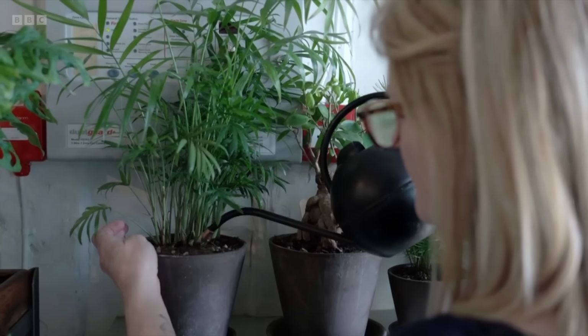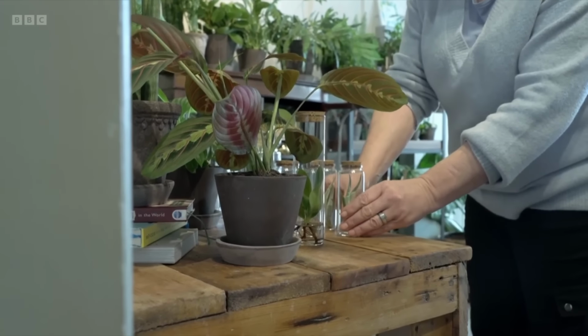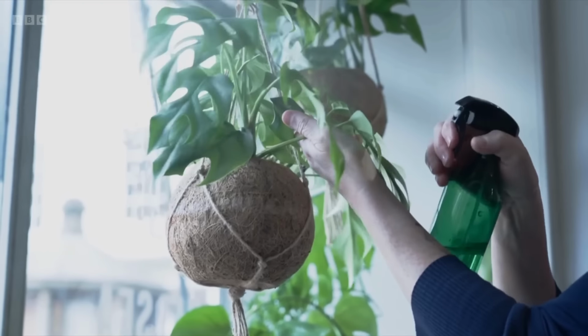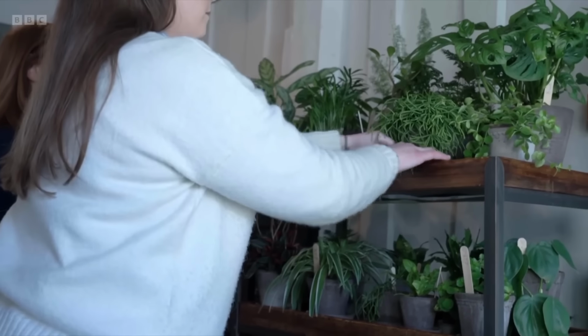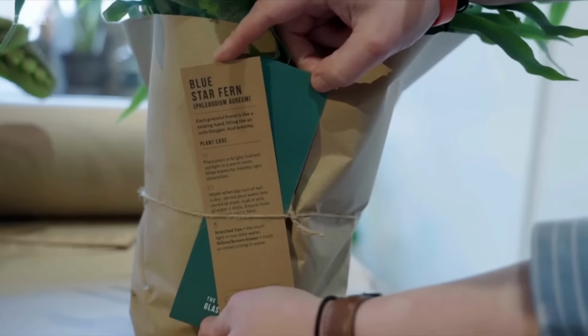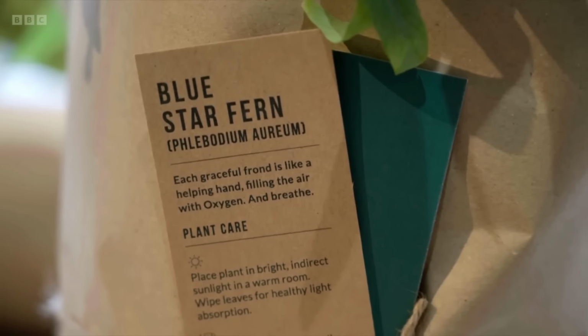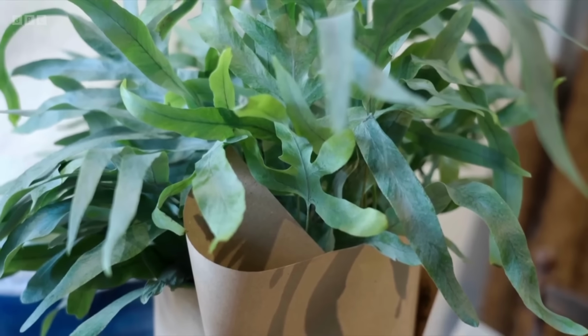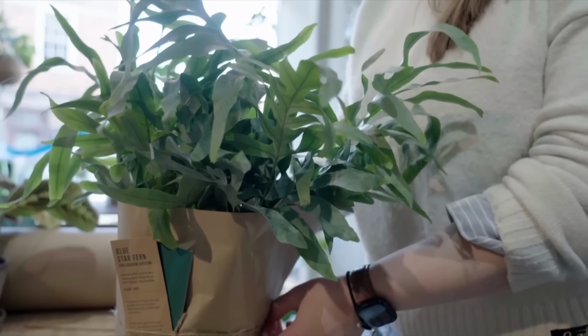They get a qualification and they have experience working and maintaining plants in the corporate environment as well as in the retail environment. Very nice. We usually have anywhere between 6 and 10 going through the program at any one time, and we've had nearly 30 go through since the beginning of the project. So this is a blue star fern. One slightly particular thing about this plant is that they don't like their leaves being touched.